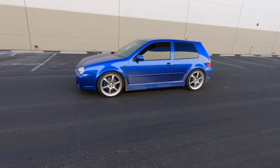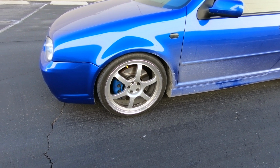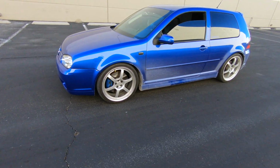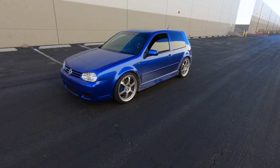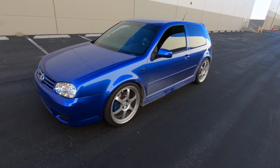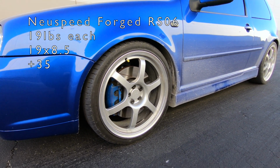The obvious first things that stick out are the wheels. These are New Speed RS06s, 19 by 8.5, and they're a whopping 19 pounds per corner. So I love these wheels. They're light, they're stylish, and they're pretty easy to clean, which they need right now.